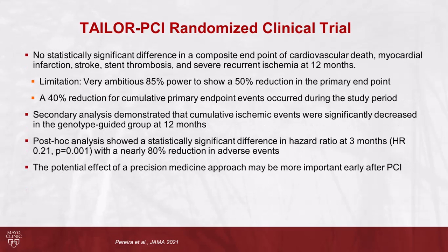So the publication that came out in JAMA showed that there was actually no statistically significant difference in composite endpoint at 12 months. And it was pointed out that there was this really kind of major limitation in that this very ambitious 85% power to show a 50% reduction in primary endpoint, considering the number of cases with events. But it did show a 40% reduction for cumulative primary endpoint.